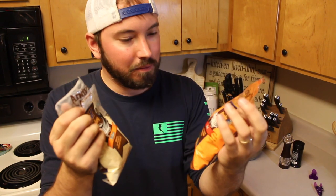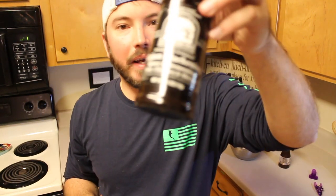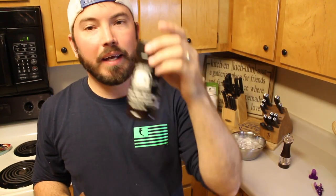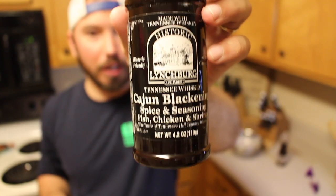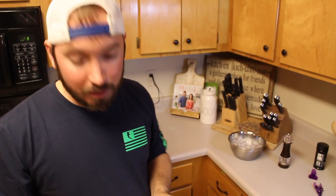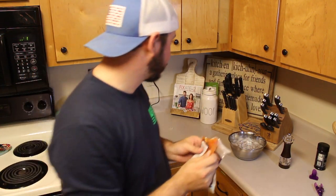I'm gonna do a little yellow and red mix. I like doing about 50-50, and you don't really even need a whole lot of seasoning. But we are gonna throw a little Cajun on there, a little Cajun blackened seasoning. I think this is Lynchburg. Pretty good. Honestly, they all taste pretty good to me, so I don't really care. But batter, I'm telling you guys, go with this stuff.